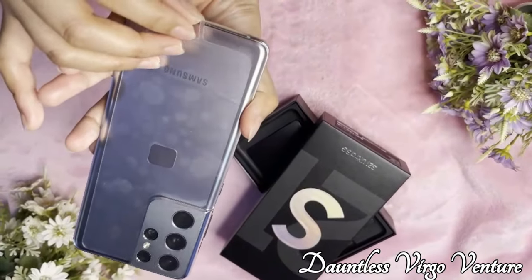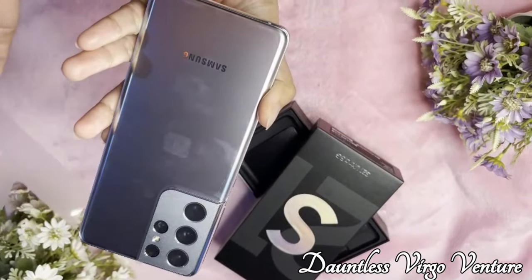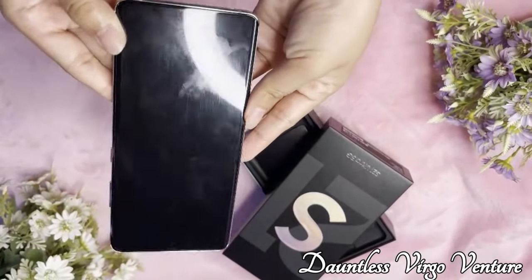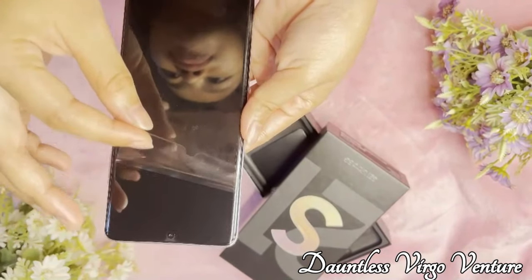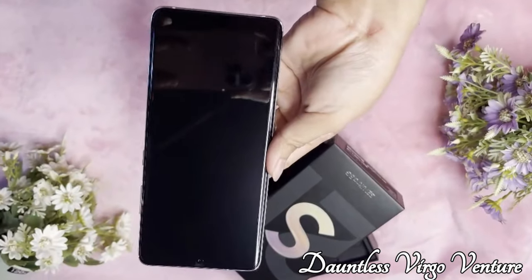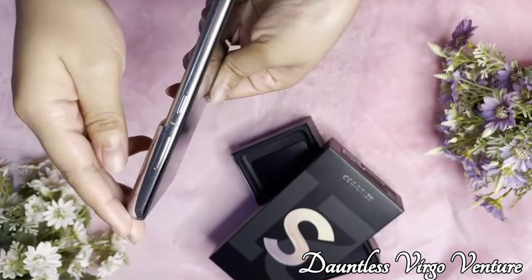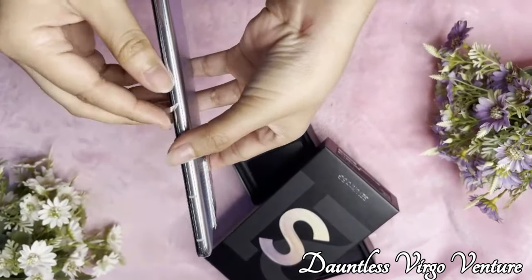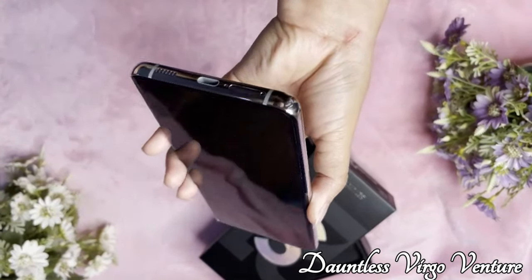And it also comes with 5G modem. And the SIM size is nano SIM plus eSIM. And with regards to its connectivity, it comes in USB Type-C, 3.5mm headset. And its special feature is under-screen ultrasonic fingerprint sensor.